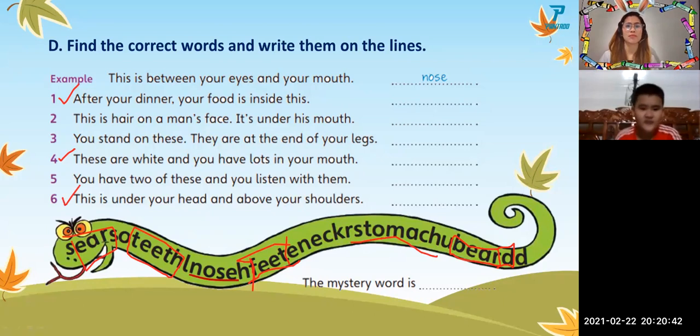Your turn, number six. This is under your head and above your shoulder. Below your head, under your head, and above your shoulders. Where's your answer? Woohoo! Good job! You got 6 out of 6.